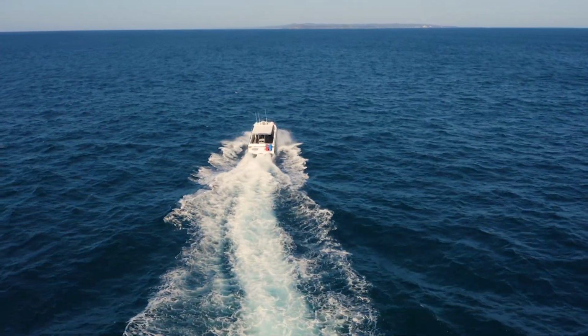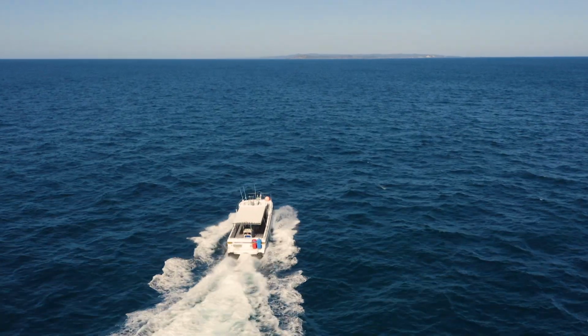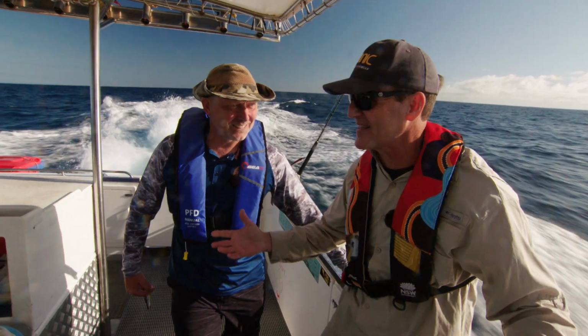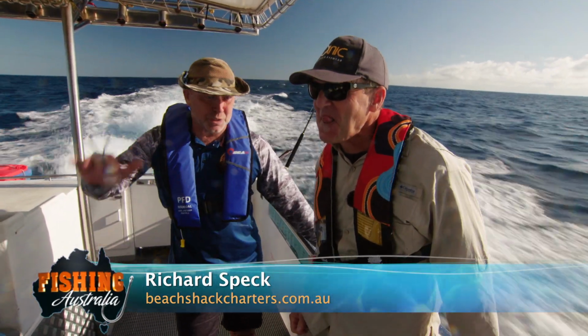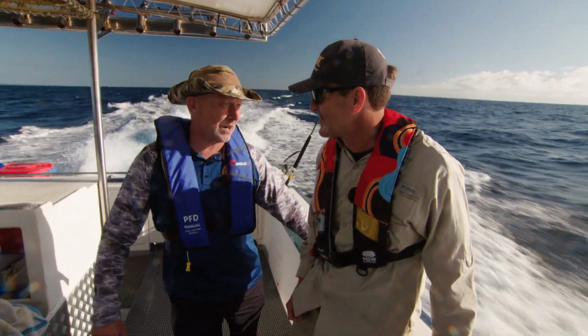Prospector is one of the best fishing charter boats that I've experienced, and it's fast. Tell you what, Richard, this boat rips along. We've gone straight past the trailer boat, straight past the other charter boats. Tell us a bit about it, mate. This is 900 horsepower. Probably doing about 16 knots at the moment. Sprint speed 28 knots. So about 30, 35 k's an hour at the moment.